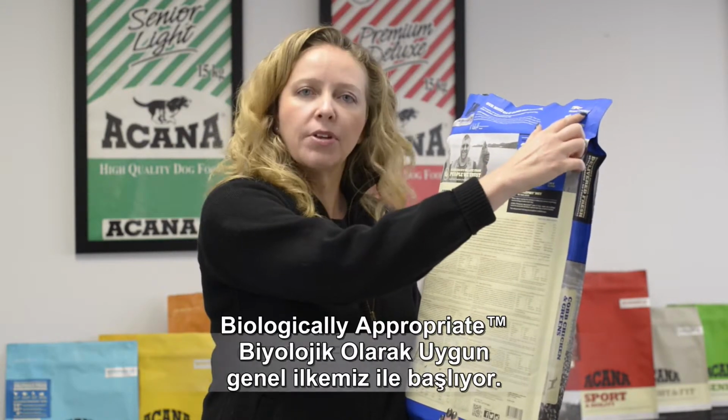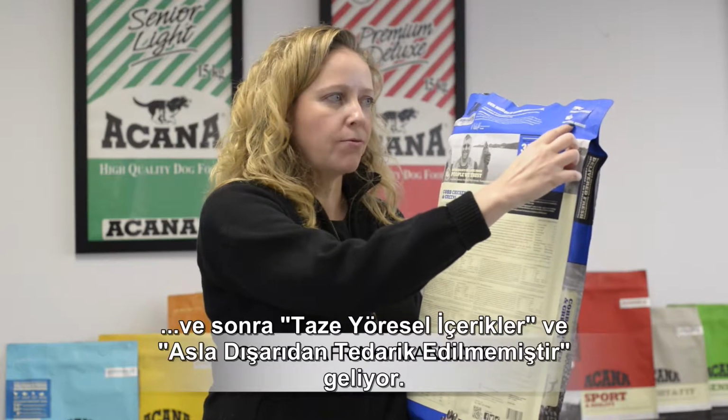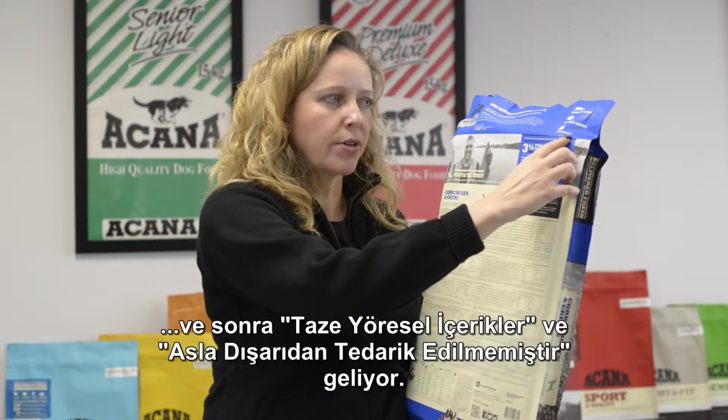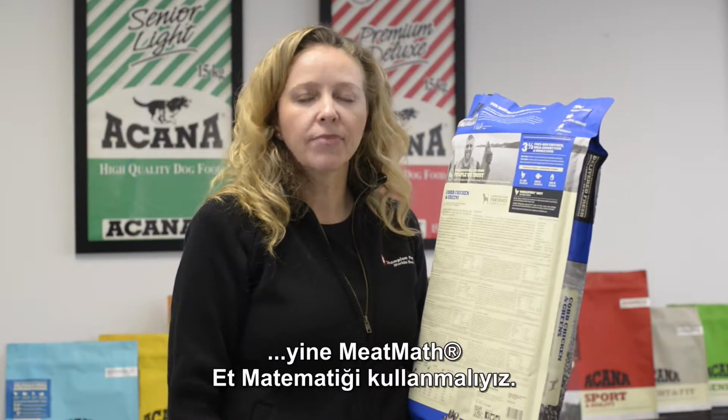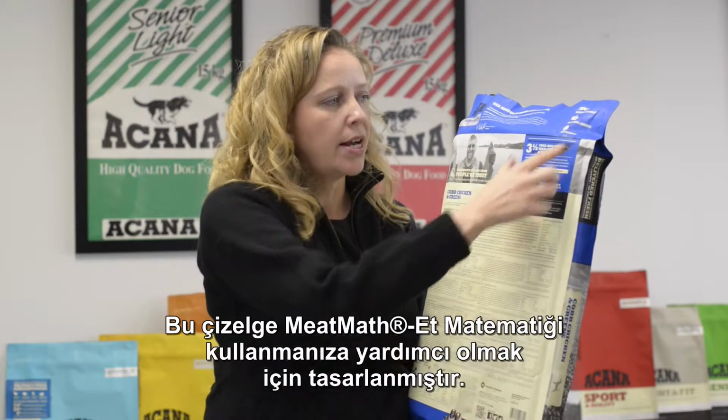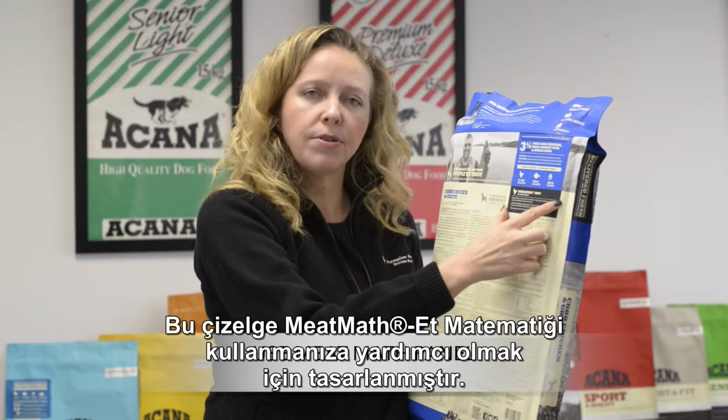So, starting with our mandate of biologically appropriate, fresh regional ingredients, and never outsourced. So let's start with BA. So when we're talking about BA, again, we've got to use our meat math. And this swatch here was designed to help you use your meat math.